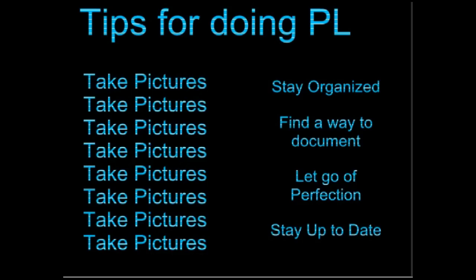Okay guys, so you've decided you're going to tackle this project and you're going to do Project Life. Let me share with you a couple of my tips on how to make the most of this project. As you can see on the screen, the most important thing is to take pictures. I know a lot of us are scrapbookers, so we are kind of over this, but I am the weird woman in the supermarket who takes pictures of weird things that other people may not see as anything picture worthy, but I know that I find it funny or I think it's interesting or something like that.